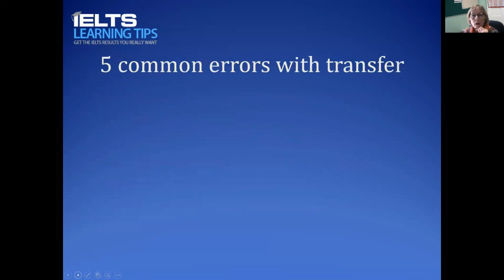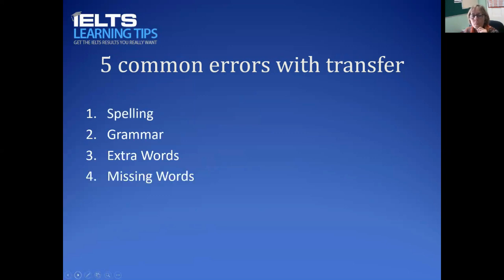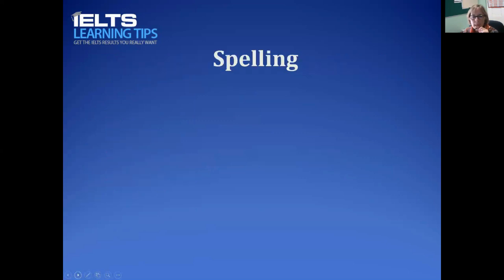Okay. So here are, I would say, the 5 most common errors that come up when transferring your listening answers onto the sheet. The first I mentioned before, spelling. So that's something to be careful of. Grammar is a big cause. Sometimes extra words is actually a very big cause in my experience, and that's just clumsy. Missing words where you haven't actually used enough words. And finally, sometimes punctuation. So let's take those in turn.